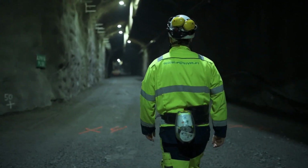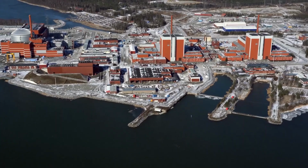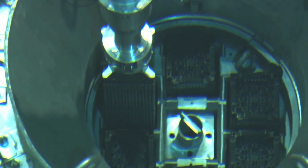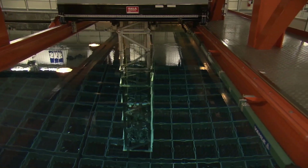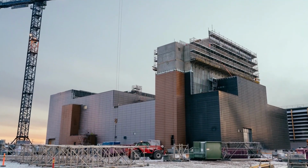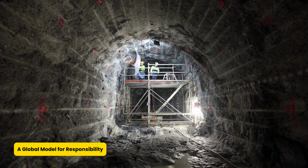A study by researchers at Sweden's Royal Institute of Technology raised concerns about whether the copper canisters might corrode faster than predicted. Meanwhile, environmental groups have called for more rigorous safety testing and legal reviews, which could delay progress. Still, SKB and Swedish authorities maintain confidence in the project and are pushing ahead with construction. If all goes according to plan, the first canisters will be stored in the late 2030s, and the repository will be completely filled and sealed by 2080, a global model for responsibility.